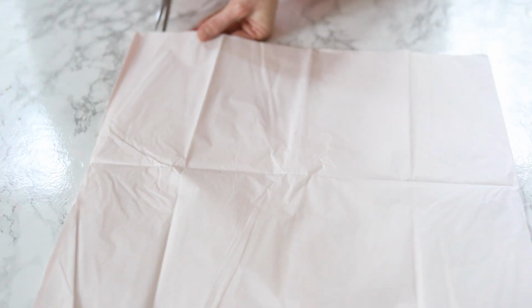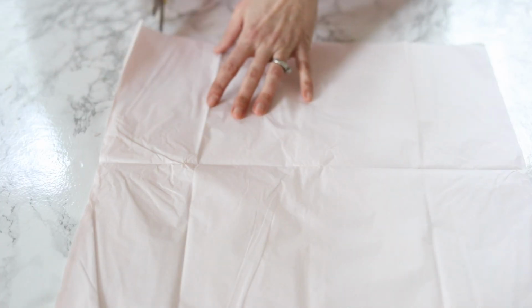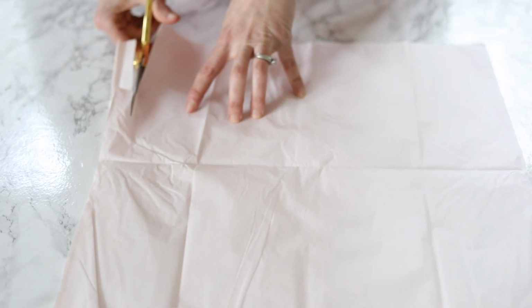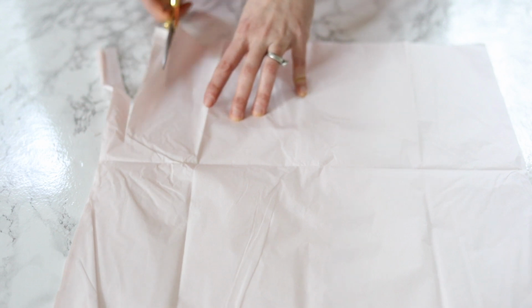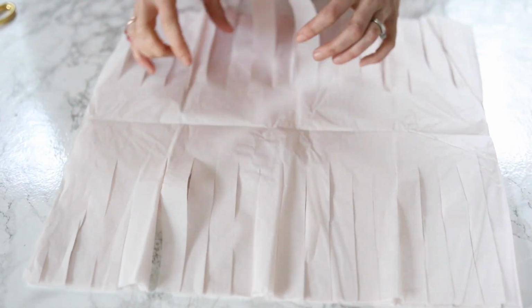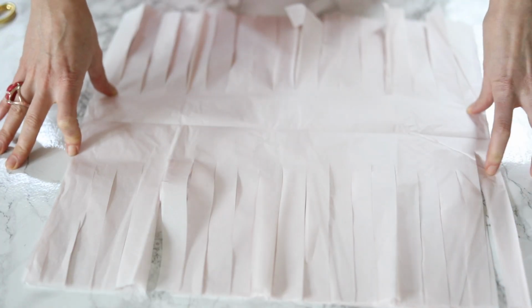And then you're gonna come along one side and then another side, and you're gonna cut about a half inch and maybe an inch, so that like that wide. All right, so I've done both sides. You make a little fringe on both sides, and you leave about 4 inches uncut in the middle.